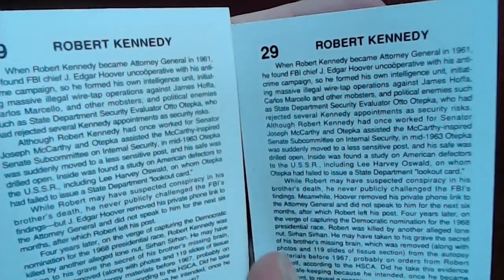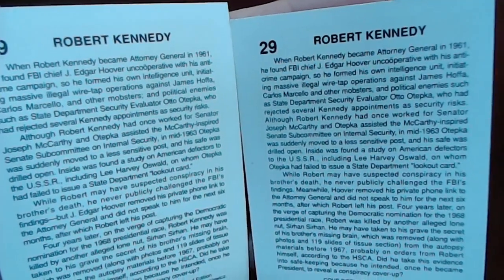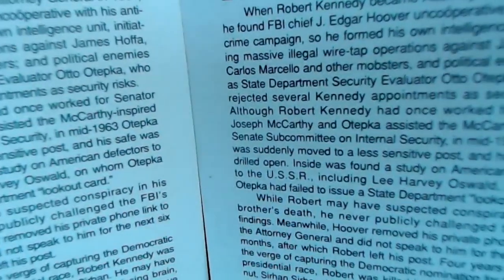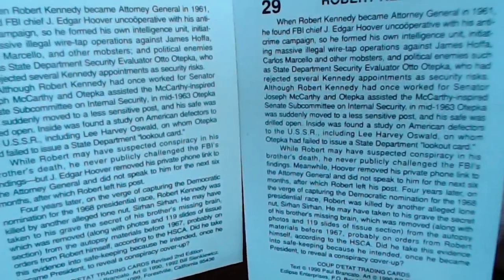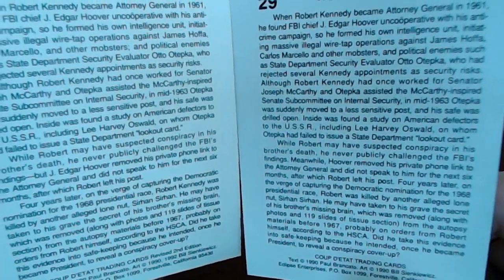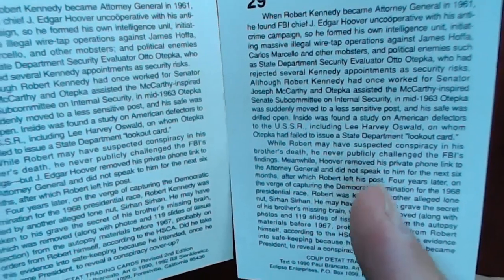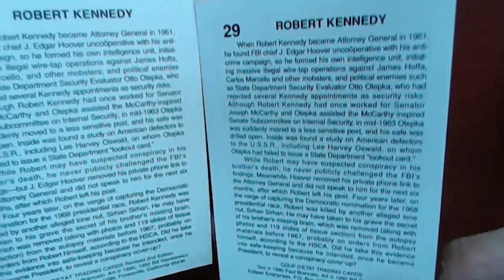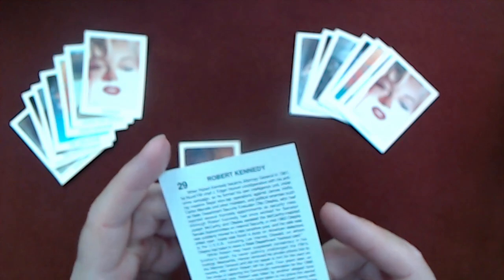We got security risk, although Robert Kennedy, we got that thing going there. Lookout card, same. Wild. Robert, yeah. And then Robert left his post 4 years later. Let's check it out. There's a paragraph break right there and cover up. It looks like it's about the same. It is the same. So we're going to read the original. Okay.